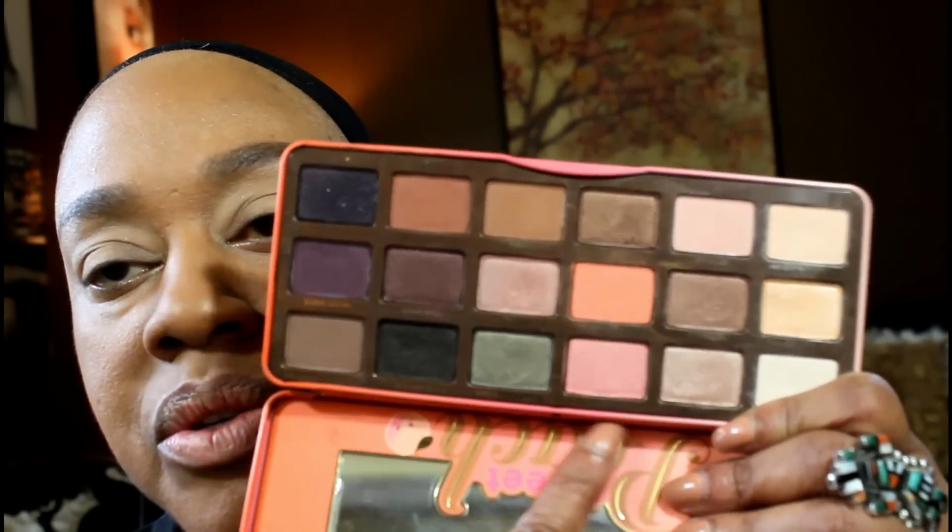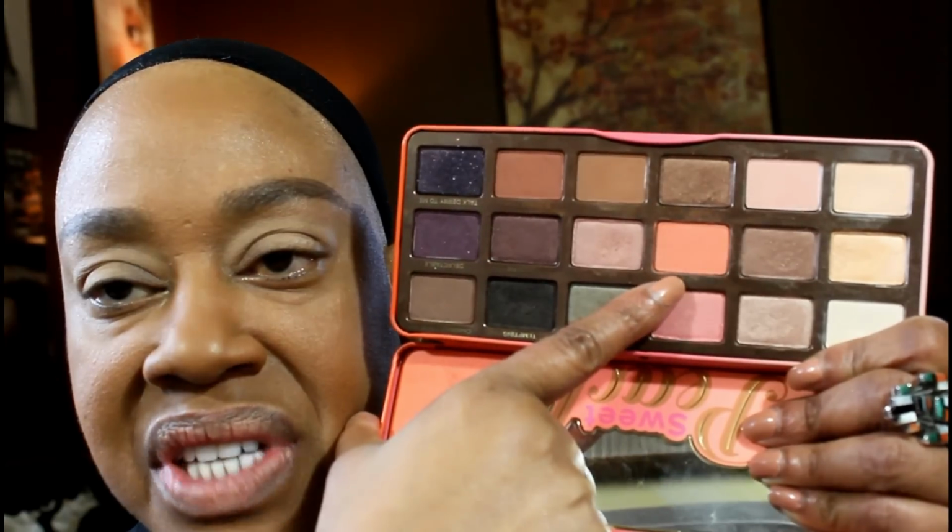I also pulled out four eyeshadow palettes to be exact. One of them is the Too Faced Sweet Peach one. This one is a little bit too pinky, but this one right here is kind of like a peach, but a different shade of coral, and it's got some fuchsia reflex in there, so that might be nice.